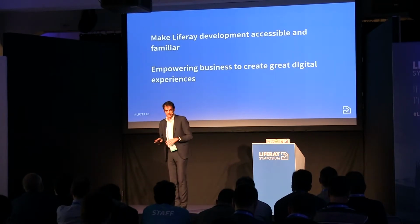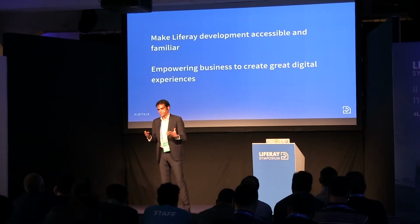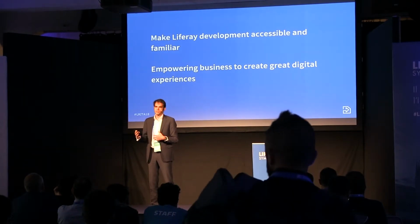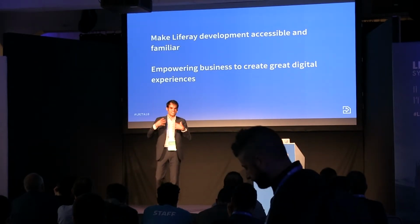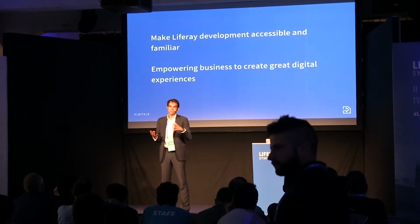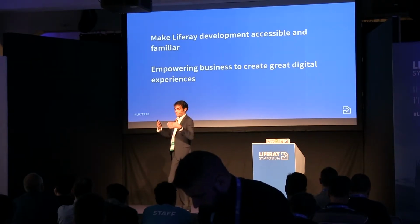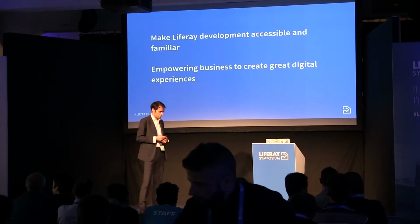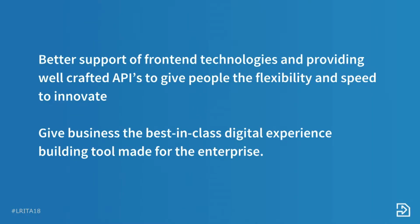So the vision that we have, and Jorge mentioned this a little bit earlier, is that what we want to do in terms of product is to make development on the Liferay platform very accessible and familiar for everyone. We also want to empower our business users to create these great digital experiences, but there is a balance we need to keep: the tools and technology we give to our developers need to be balanced with the capabilities we give these business users.